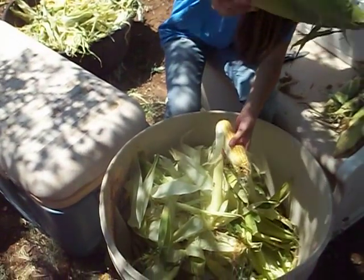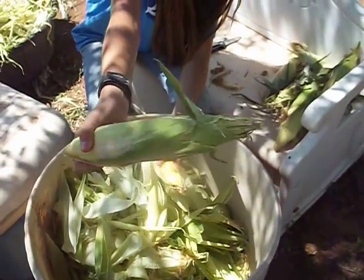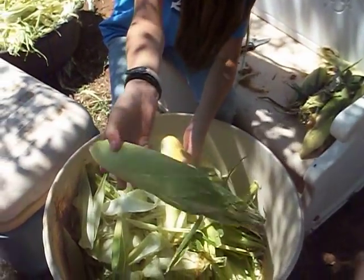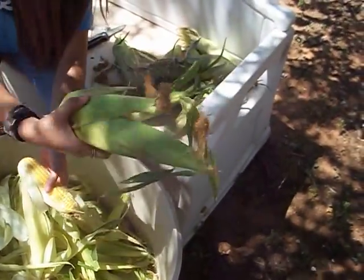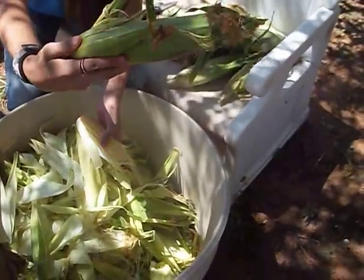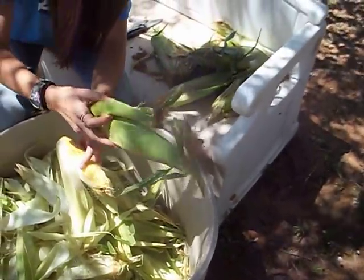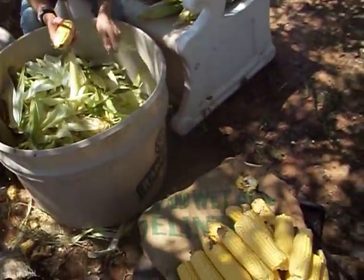Finally got just a little bit of a breeze, huh? That helps. There we go. She's showing one there. It's got the different colors. Here's the other one. Yeah, one of the dark green ones with the silks coming out the end. There's like 3 different ears on it. It is. 2 of those are no good, of course. Yeah. Anyway, that's what we're doing.